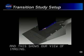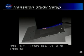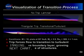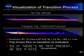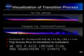So this shows the area that we're imaging, and the flow again is left to right over this trip. Okay, next chart. So if there's no trip present, then we see a nice laminar flow across the flat plate. With the trip present, the flow is laminar, and then just downstream it starts to wobble a little bit, and then it becomes highly transitional, but pretty organized in nature.